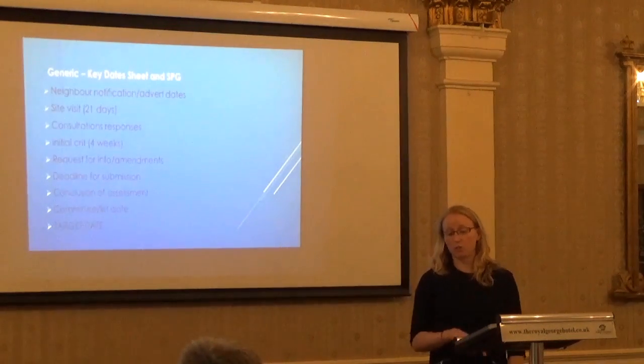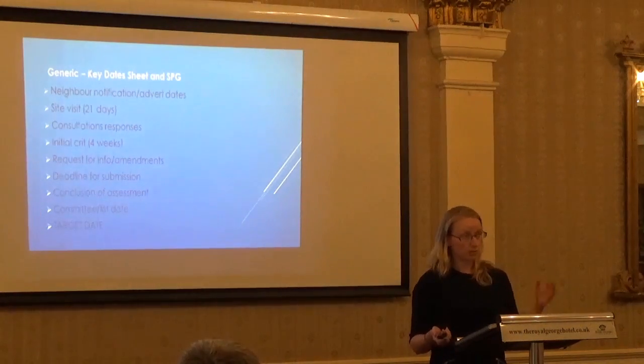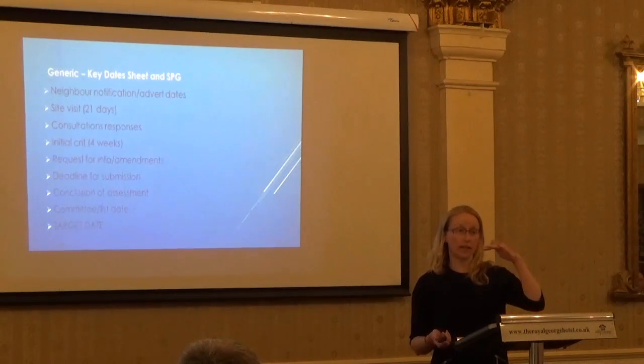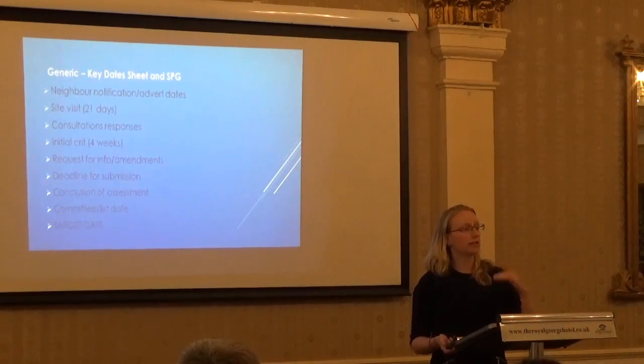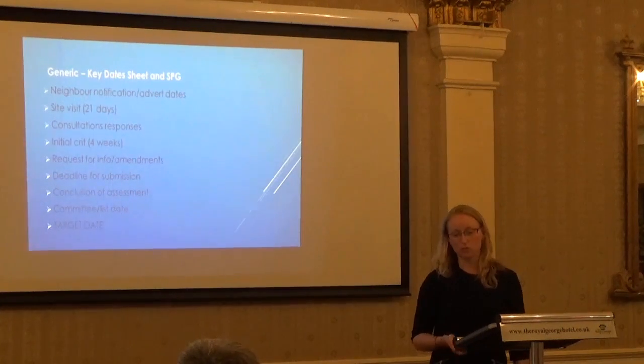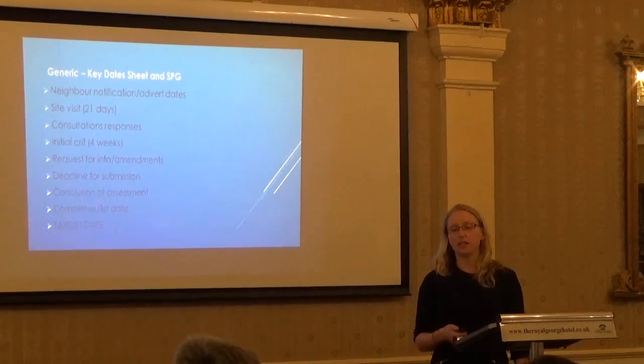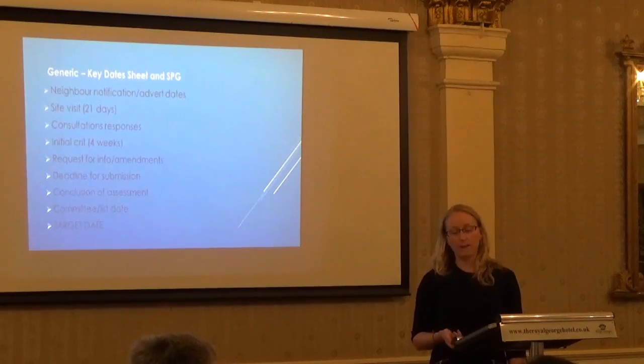Then we looked at how we can roll this out to all our other applications, and so rather than looking at processing agreements, we have what's called a key date sheet that sets out, it's in every application file, and it sets out all the critical dates of the various tasks within a planning application. So your site visit, we say you should do that within 21 days. It sets out when your consultation responses are coming back.